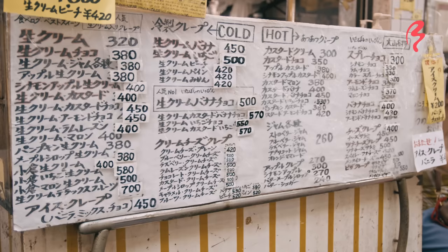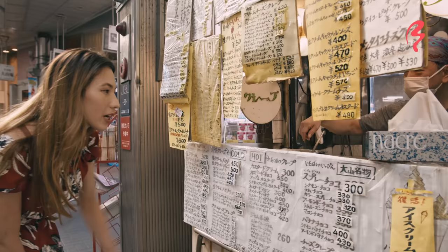That's a lot of different crepes you can get here. Wow, I don't know where to even begin. So you can get a hot crepe or a cold crepe, which would be really nice for the summer.